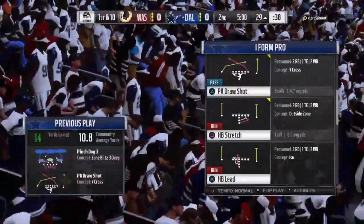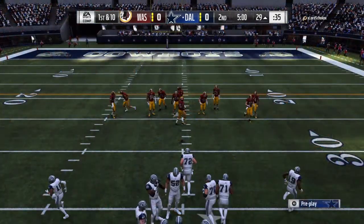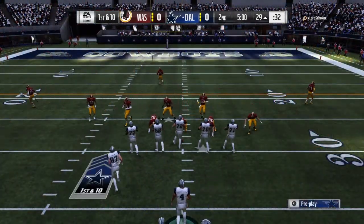Sitting alongside Charles Davis, I'm Brandon Gaudin as it is Cowboy football to begin quarter number two. And they're on the move here. They've got it first and 10.